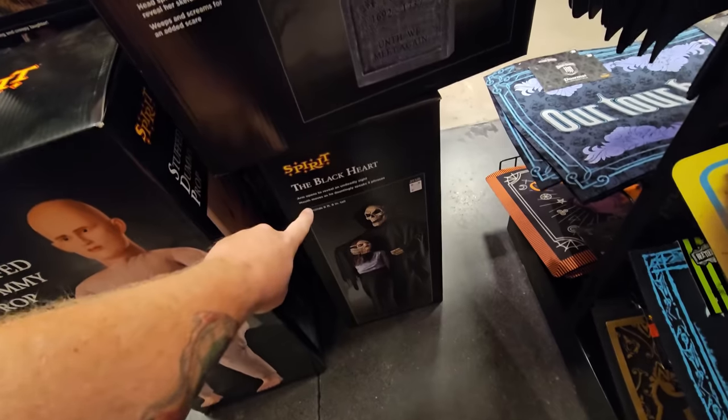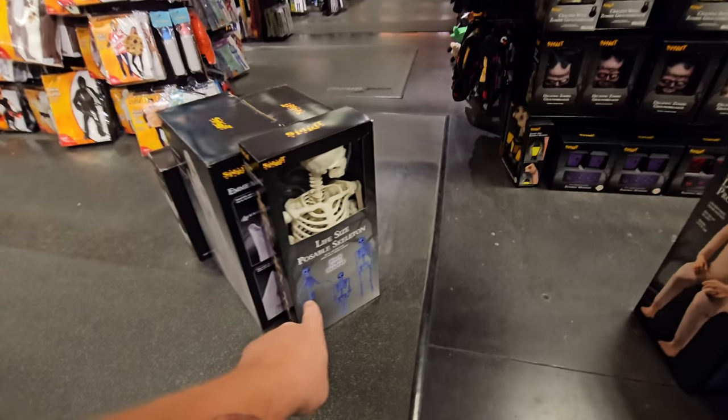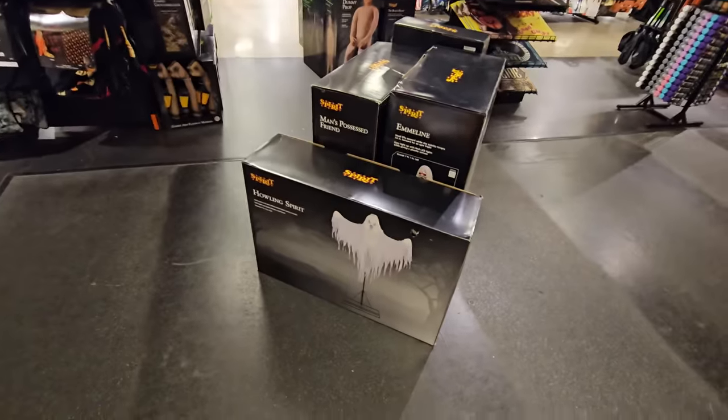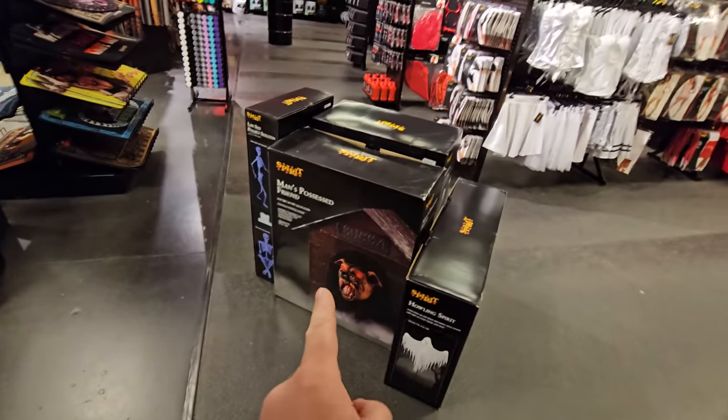We have a black heart here. We have an eternal rest here and a stuffed dummy prop. We have a life-size posable skeleton over here, and look at this, guys. We have an Emmeline over here. We have a howling spirit on this end and a Bubba, man's best friend, right over here.